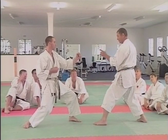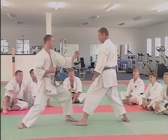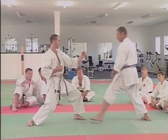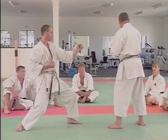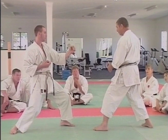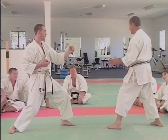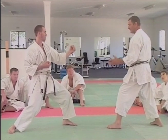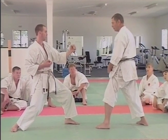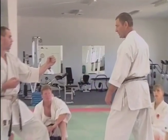In the second reaction drill, we are using the opponent's change of direction as our stimuli. Medium pace. You must react immediately. The next one, if I move back, I'm not going to move back far, just that amount of movement. You must use your legs to get to me. Not use any technique, as long as you use your legs at my move. Okay. Maybe a double step Oi Zuki.